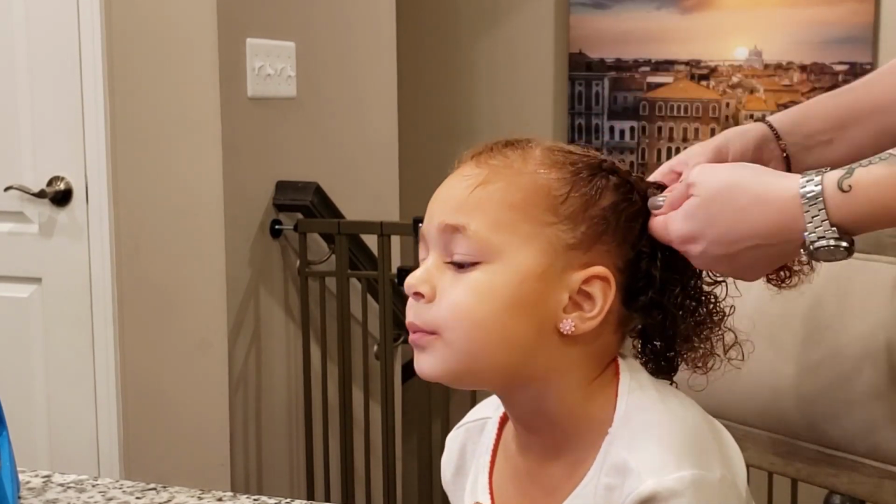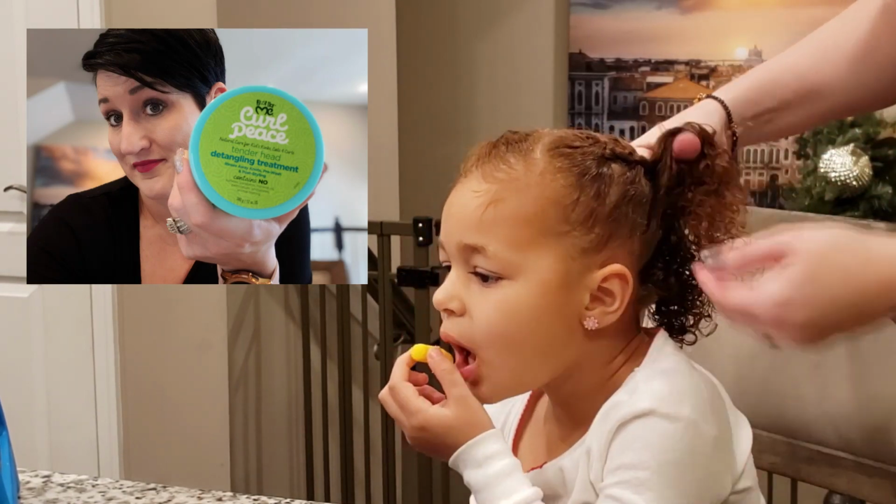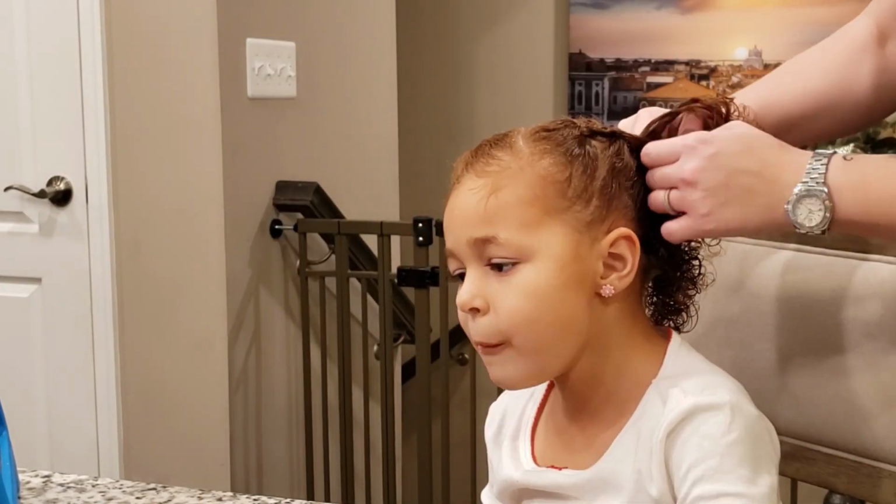Now straighten them down and use different edging products or gels that will smooth down the curls where the actual braid is. And at the end, you can leave the curls out or you can just braid it all the way down.